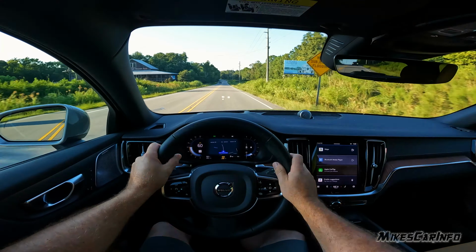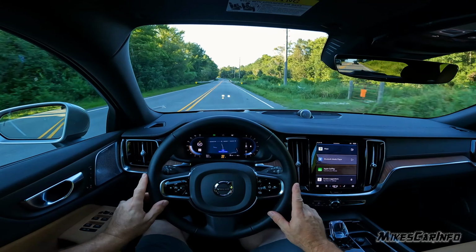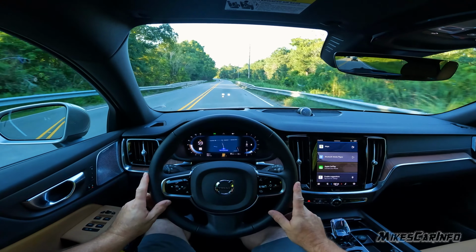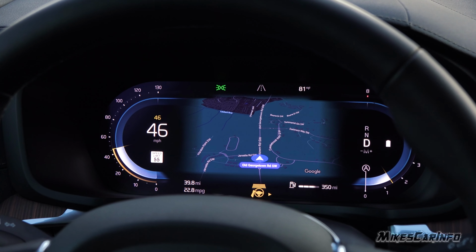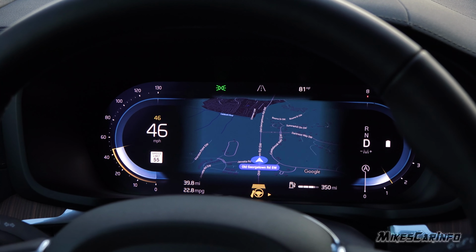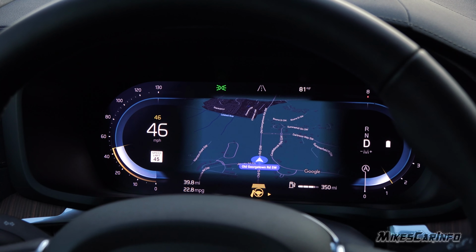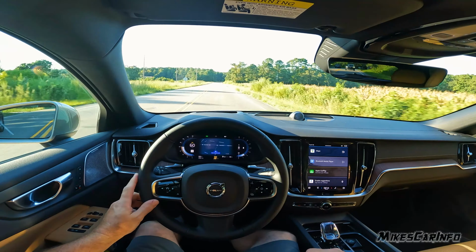And you have to constantly jiggle the steering wheel to get it to work. But this one is pretty sensitive, so it can tell you're holding it most of the time. I wish it had a grip sensor though, that'd make it a little bit better. But yeah, a little bit of turns like this with the lane keep assist system, it just kind of fights with you and wants to wander all over the place.